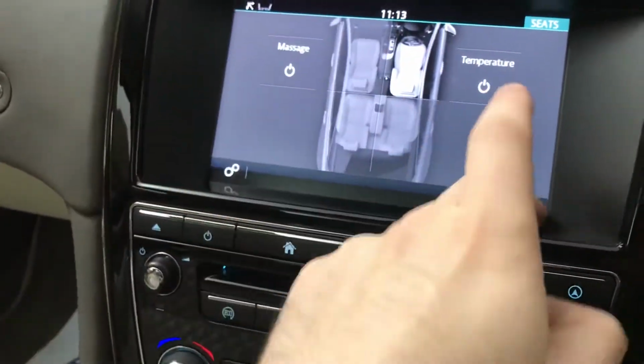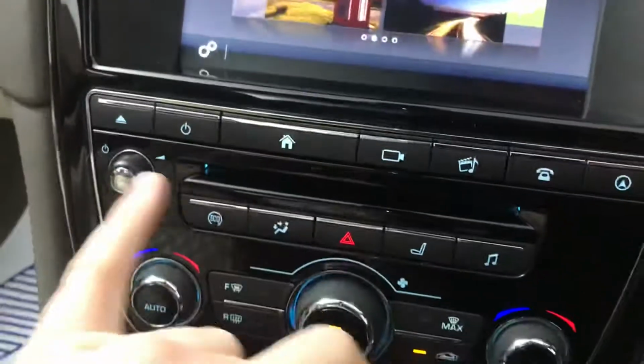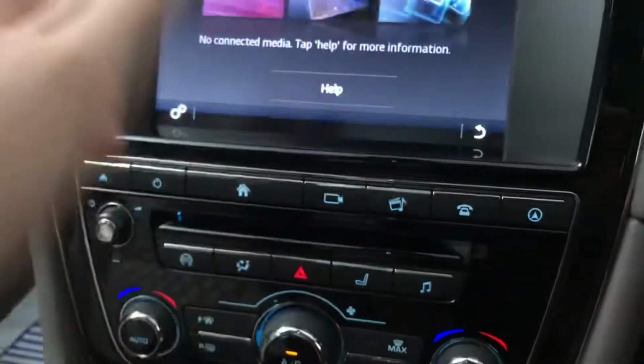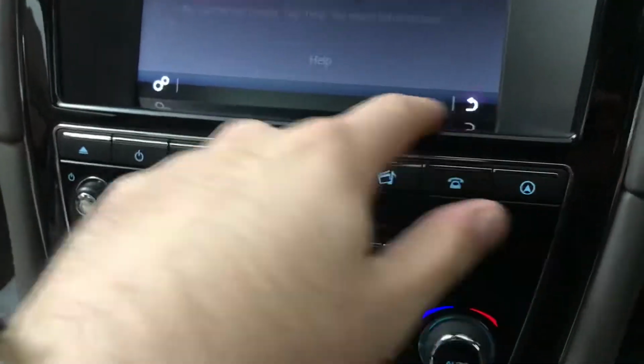Just turn those off. Something down here, as I mentioned, you've got your shortcuts here. You've got a radio media tab, different sources, so you can have radio, Bluetooth on there as well.